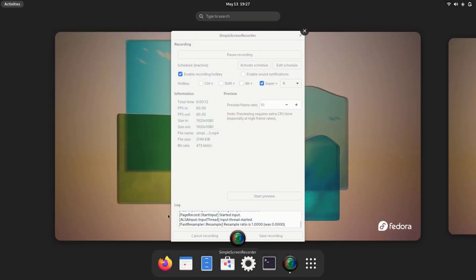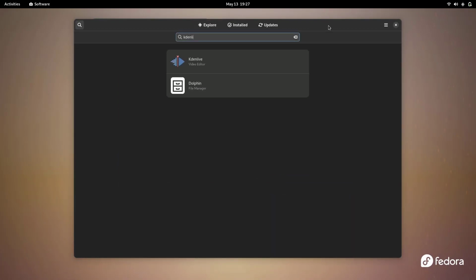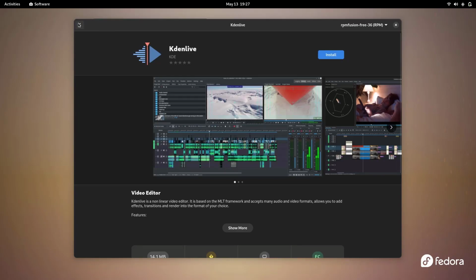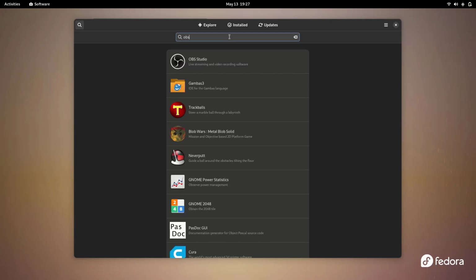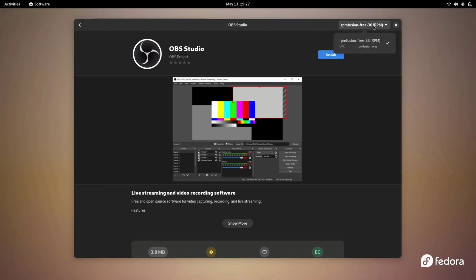So after restart, let me check the software store. Previously I didn't even have Kdenlive available there. Now I can see that this video editor software Kdenlive is available in the software store. And similarly, I wasn't even able to find OBS Studio before. Now we have OBS Studio available. We can see that it's available from the RPM Fusion free software.